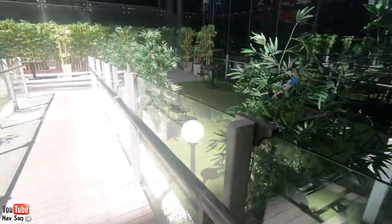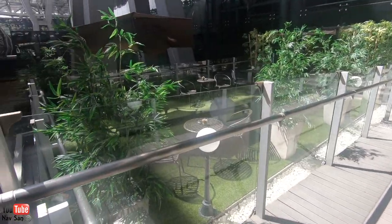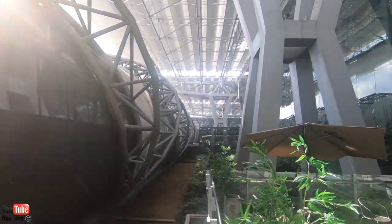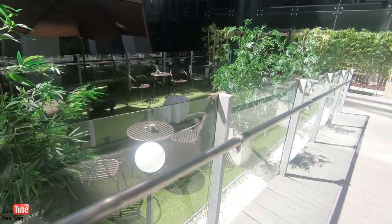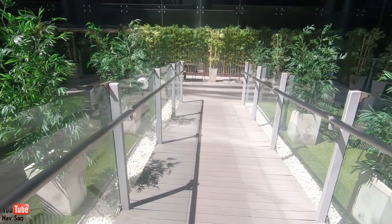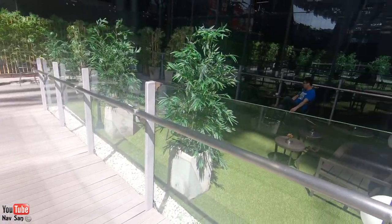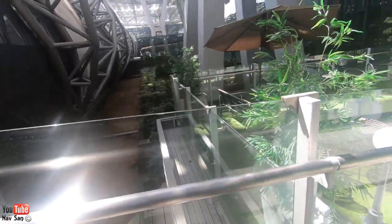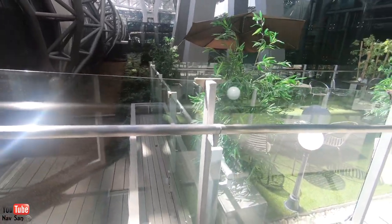So we've got this outdoor area, which actually is really nice. I'd rather sit out here, to be honest, than inside. You could probably bring your food out here and get something to eat. Yeah, I like this lounge. I might check out the other ones while I'm here, because I've still got a couple of hours before I leave.